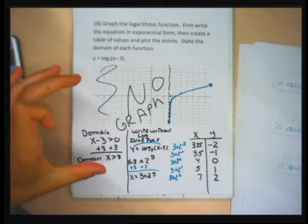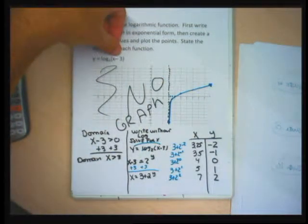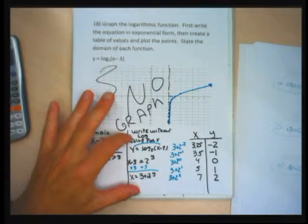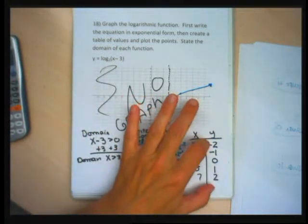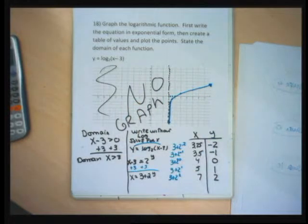So first, determine where there isn't going to be a graph by finding the domain. Take the argument, set it greater than 0. Second, scratch out the log and solve it for x. For all logarithm graphs, I use the same negative 2 to 2 table, except it's in the y column, so I can't use the table feature on my calculator. Got all the x's by hand. Well, I used my calculator, but I didn't use the table feature. Plot the points and connect them.